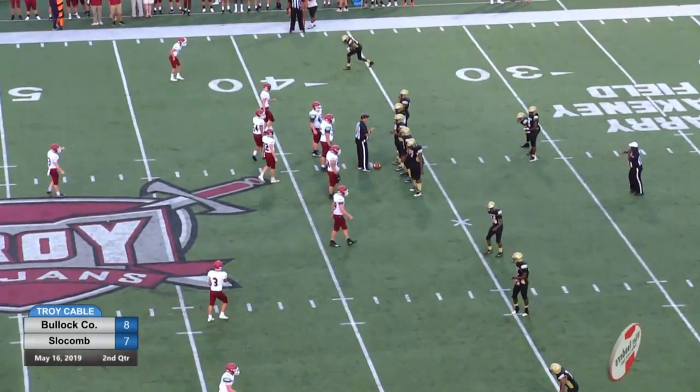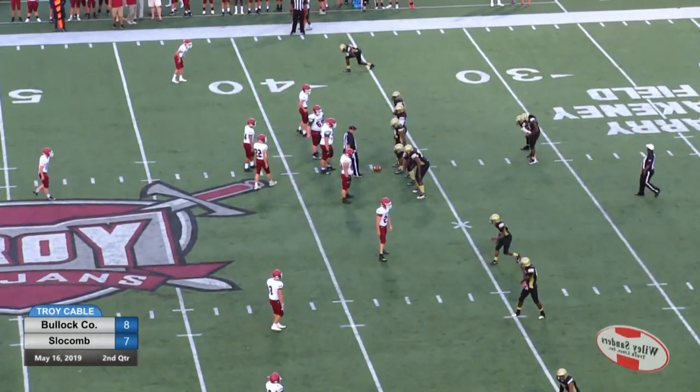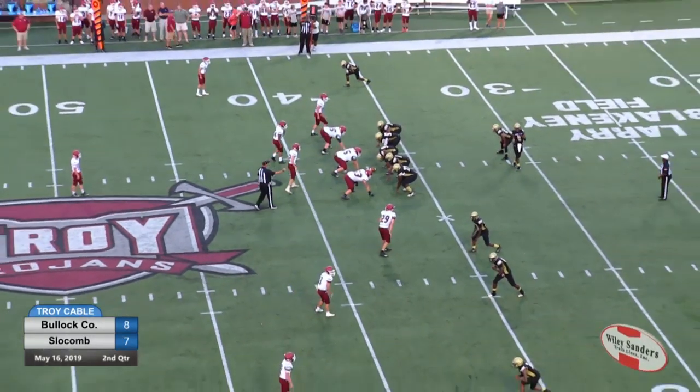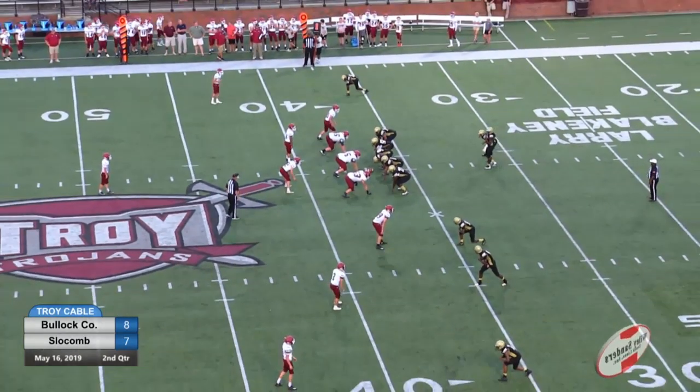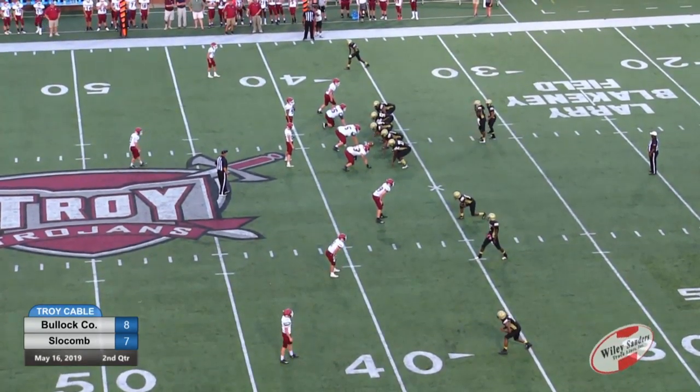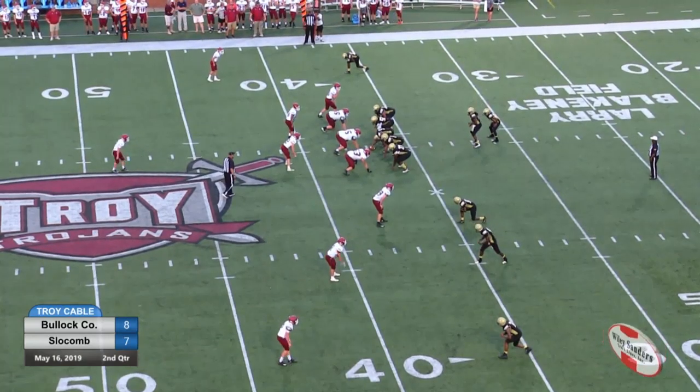That's impressive. Well, the clock now is about to become a factor before halftime. It's 6 minutes and 44 seconds left. Spread formation. 3 wide receivers to the bottom of your screen. A lone receiver to the top of your screen. Is this a quarterback draw, and they're trying to spread the defense out? Let's see.